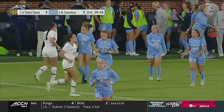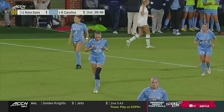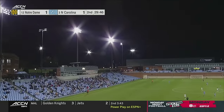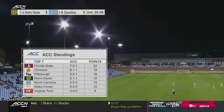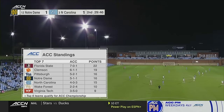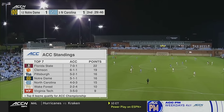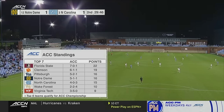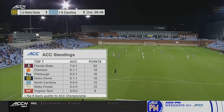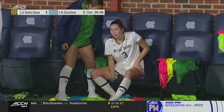It's a beautiful night here in Chapel Hill. Feels like fall is starting to creep in. North Carolina, Notre Dame looking to move up in the ACC. Remember, your top six qualify for the Ally ACC Championship. Florida State did hang on to pick up their seventh conference win of the season. They remain unbeaten. They're atop the table. Clemson, Pittsburgh, both putting together great seasons. The Panthers losing on the road 3-2 in Tallahassee tonight.